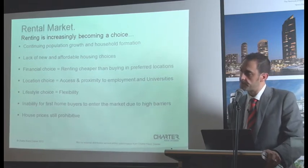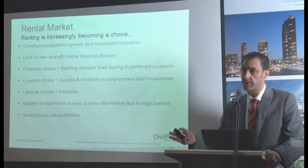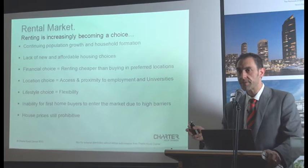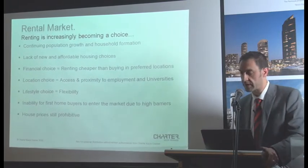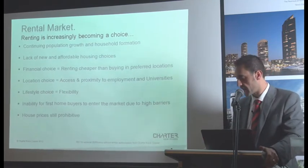There are more people who are prepared to live in a location in a smaller form of dwelling or a different form of dwelling because the location itself offers enough to offset the apparent disbenefits of living in smaller accommodation. It's more cost effective and it just suits their lifestyles.